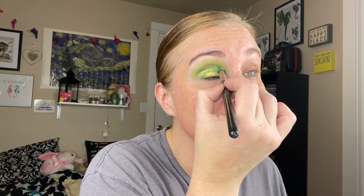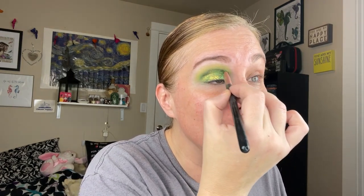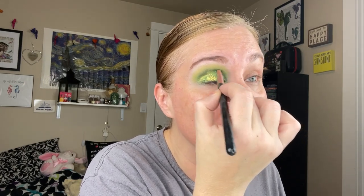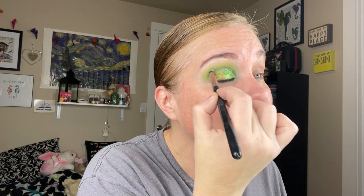Let's just leave it at that, right? But you know, you can do a really easy, quick look with shadows like this, and it looks amazing. You know what I mean? You don't have to have 43 shades on your lids. You can just use three and wow, it looks so beautiful. I love this. I love it.